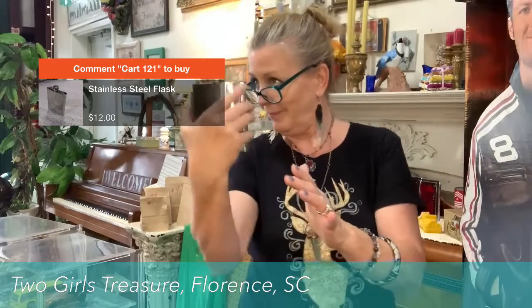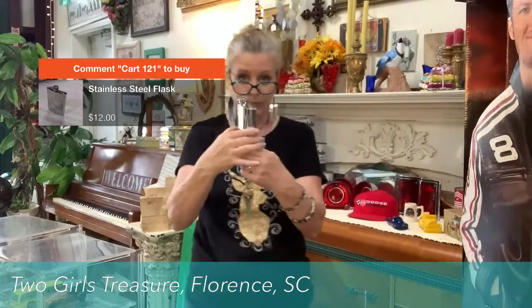This is rounded so it'll fit in your back pocket. So when you go racing, you got something. As long as you're not driving.